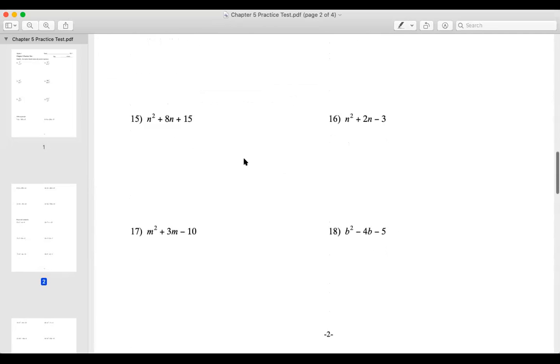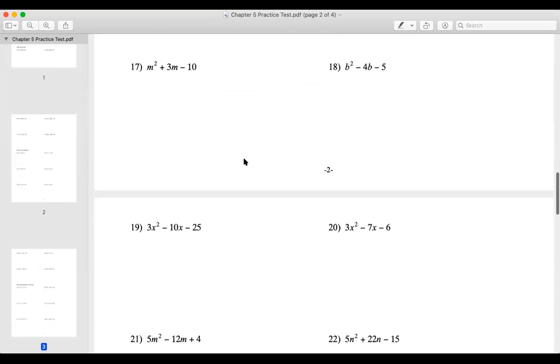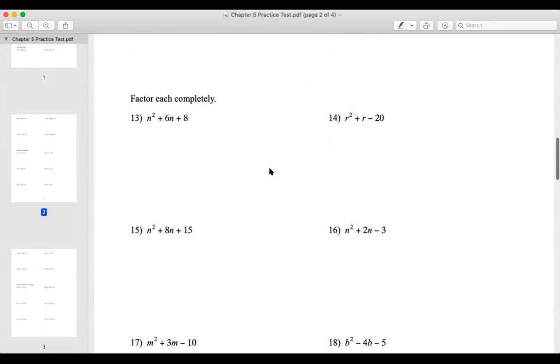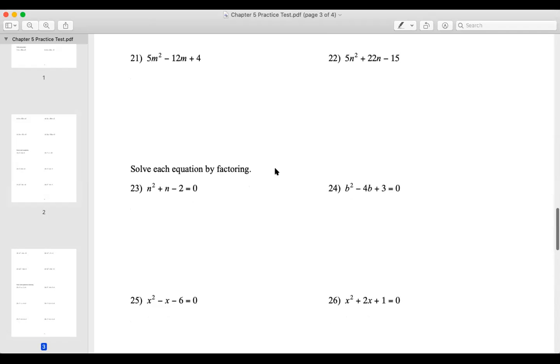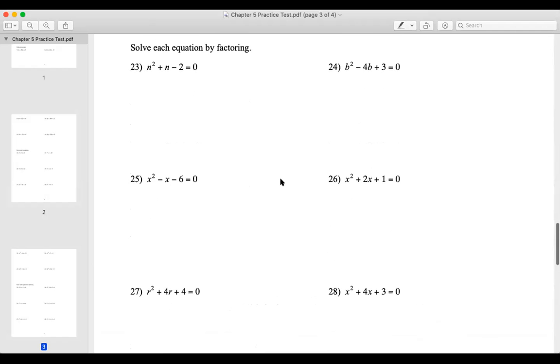Questions 13 through 22, it's asking you to factor the quadratic. It's not asking you to solve, just asking you to factor. And then the last one, it's asking you to solve. So that's the 28 questions. I will not have 28 questions. I think it's more like 16 or so questions that are on the test.